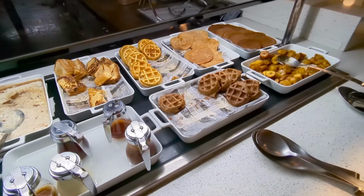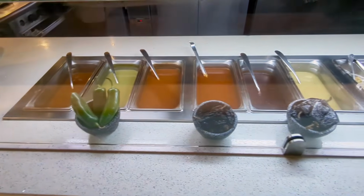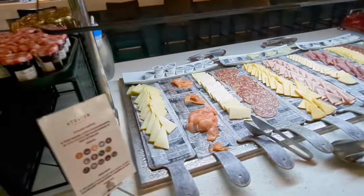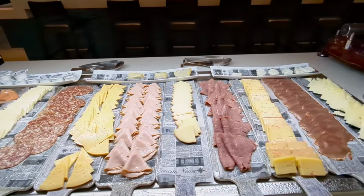This is the large buffet. This is the one where a lot of the people go, and even though it seems to be the busier buffet, service was very fast, everything was stocked, and if something was missing, it was replenished very, very quickly.